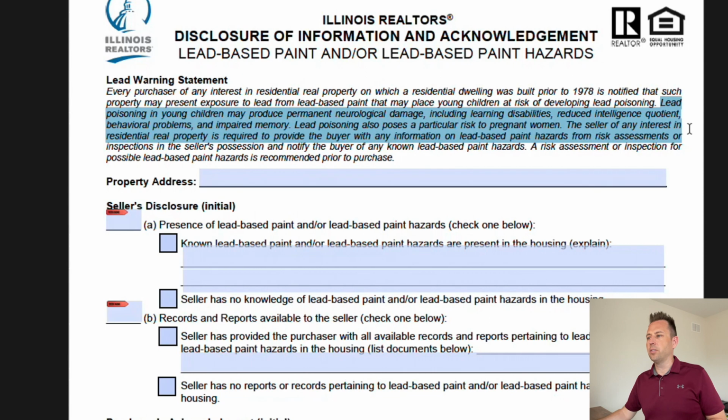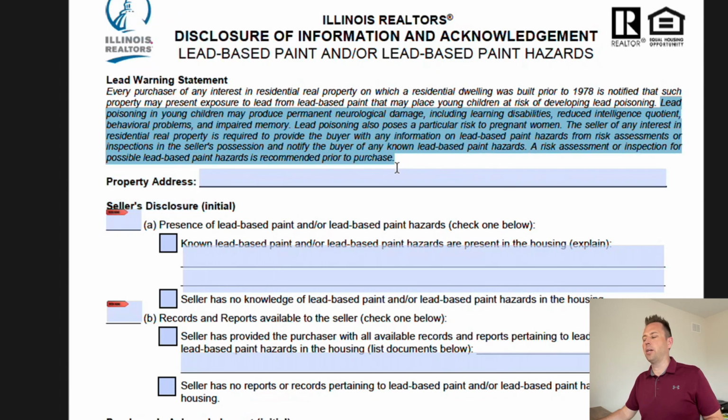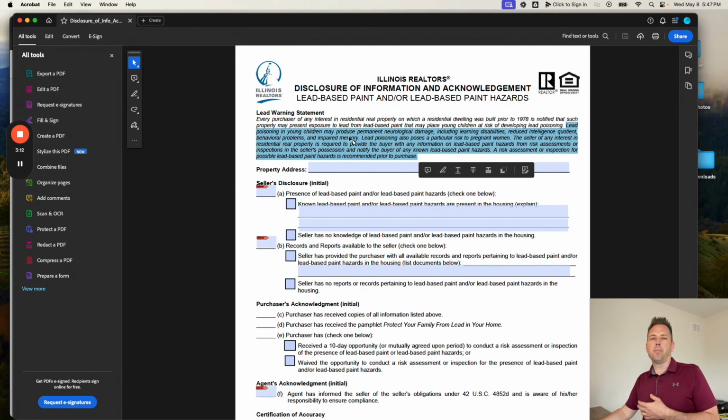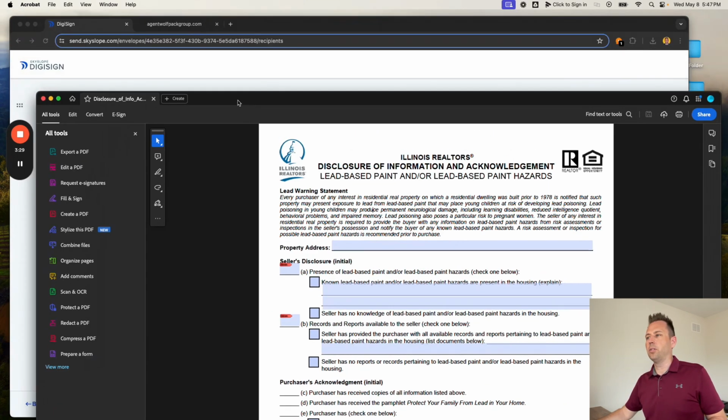The seller of any interest in residential real property is required to provide the buyer with any information on lead-based paint hazards from risk assessments or inspections in the seller's possession, and notify the buyer of any known lead-based paint hazards. A risk assessment or inspection for possible lead-based paint hazards is recommended prior to purchase. So this is just a lot of words to notify a buyer that, hey, this house was built before 1978, so there may be lead in the property, and you have the right to do your due diligence to check for lead. And so in here, I'm going to switch to DigiSign.